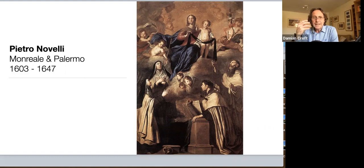He's painting about 100 years, very approximately, before much of what I'm going to show you, many of the buildings that I'm going to show you later on today. But very much the philosophy of it informs what we are going to see. But as I say, we're going to come back to Palermo at the end of the talk. So let's go to the southeast of Sicily.